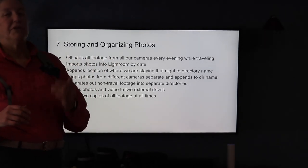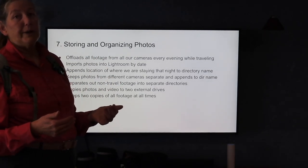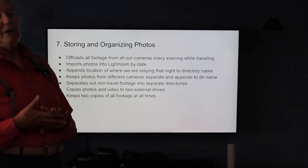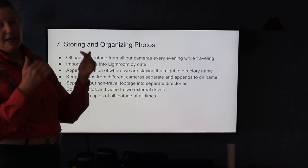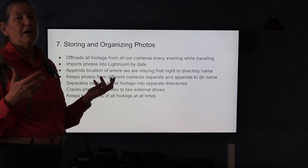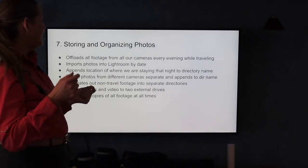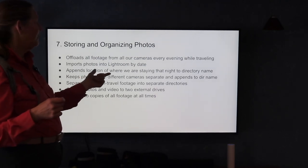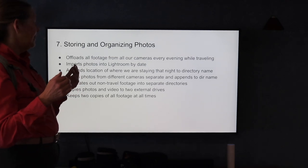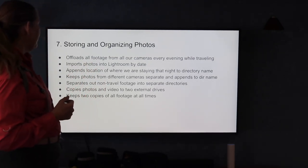We may have visited several things during the day, but I basically put the location of where we are that night, whether it was the park we were camped in or the town or some other indication. And I take notes every day as well for the blog, so I kind of know what else we had done that day, so it makes it easy to find. And then I also separate the directories out by the different cameras, because it makes it easier to find, because they have their own sequence of numbers.